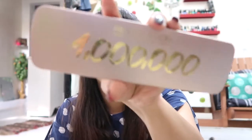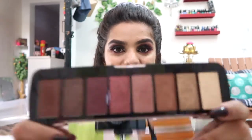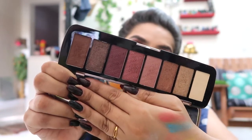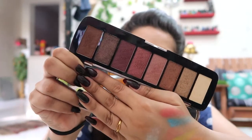Last, and this palette is a 1 million by Makeup Revolution. This is how the packaging looks like. This was also free when you purchased for 1200. I got this free. Abhi ye offer hua ki nahi, I don't know, but I was lucky enough to get this. And this is how the colors look. Ye palette bhi I made you see in my that video. So please go and check all these swatches and price and everything.